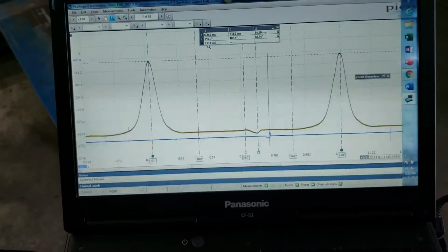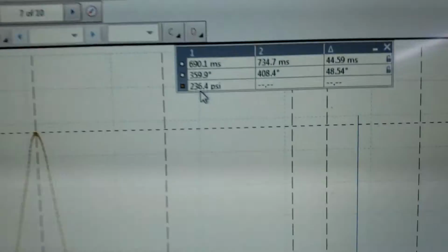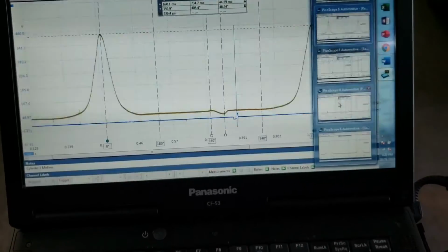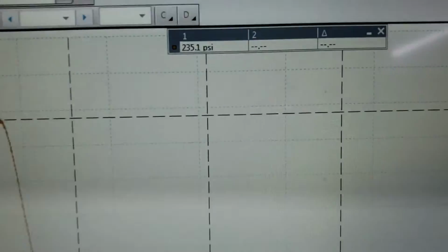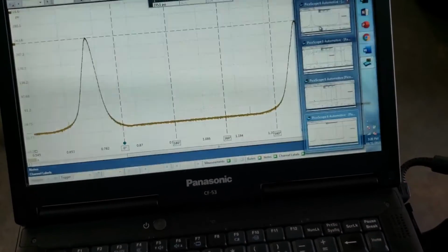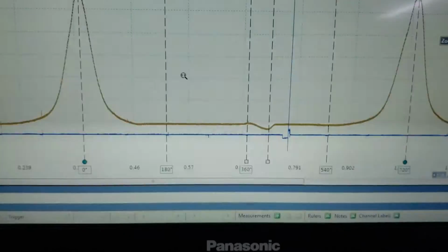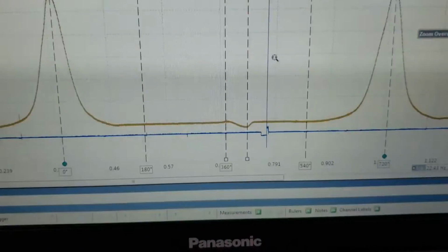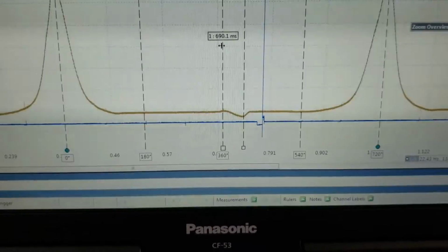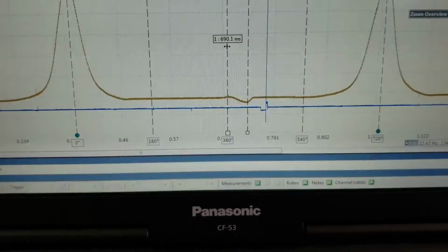One thing I wanted to bring up is, the relative compression showed that the compression was about the same. You can see here this one's 236.4. If we look at the known good, 235, so very close. What happens though around the 360 degree mark is the end of the exhaust stroke and the beginning of the intake stroke. So the exhaust valve will start to close at about 360, but the intake valve will generally open right around that point. And there usually is some slight overlap.